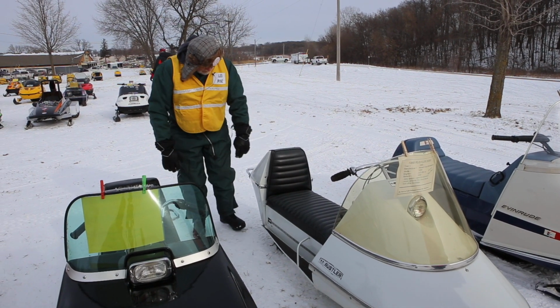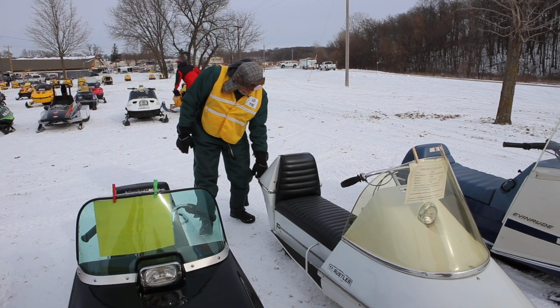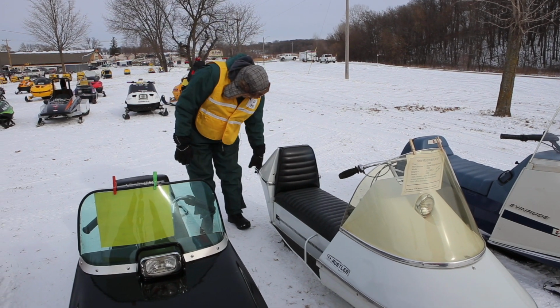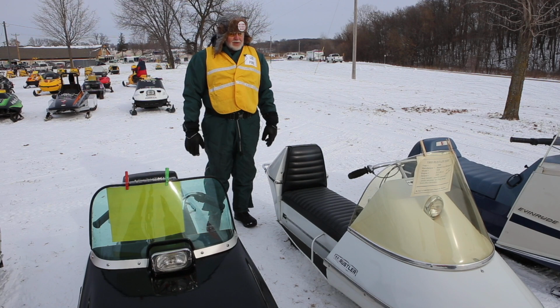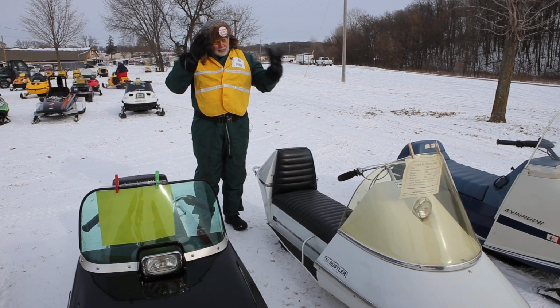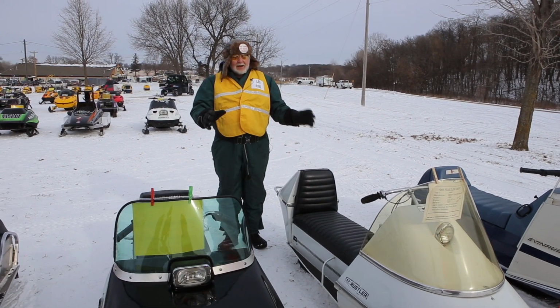Again, nice seat, rear compartment storage. It was just so unique with a big, nice handle to lift up and stuff like that. This is a unique sled. You don't see them very much anymore. They only made them for 2-3 years, then they were gone. So many companies left that had so many great ideas.